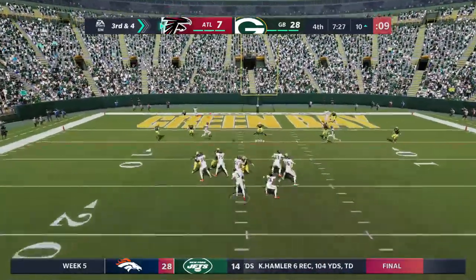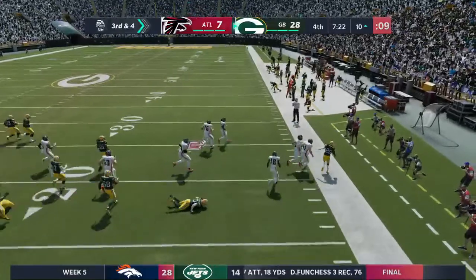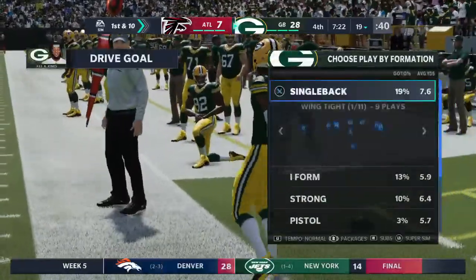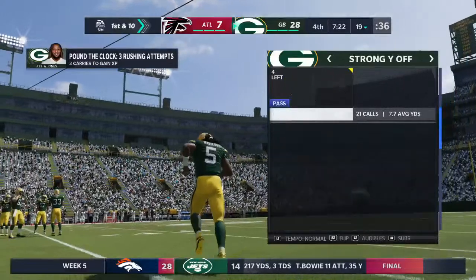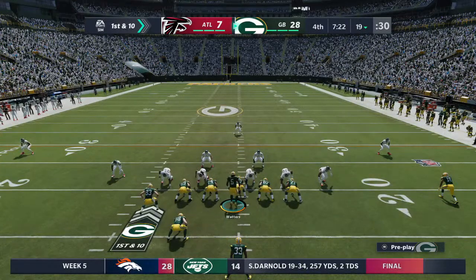Out of the gun, here's Josh Rosen. And this is going to be intercepted. Picked off by Darnell Savage. Well, just another reason to celebrate there on the defensive side with the interception, and this is a game that they clearly have firmly in their grasp. Yeah, a lot of handshakes, a lot of hugs, a lot of smiles. It's been their day.